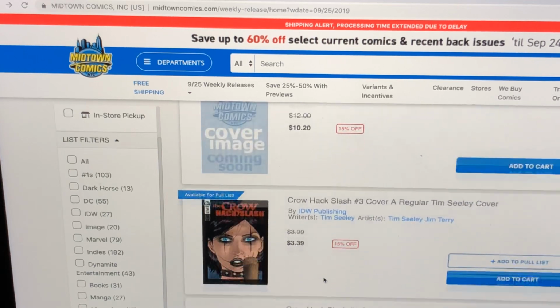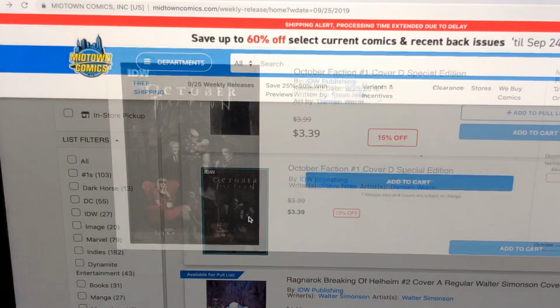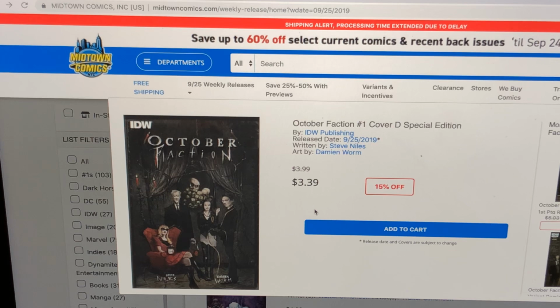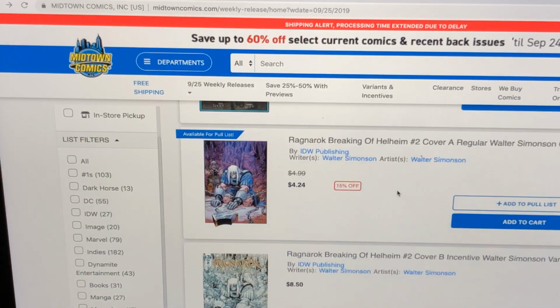Let's see, we're on to IDW. Don't care for most IDW books, but there is a couple that look pretty good. October Faction number 1. I collected the original series of this by IDW, which I believe is being developed. I don't know if it's going to be a TV show. I think it's more developed for a TV show. It's kind of like the Addams Family kind of thing. You know, I mean, it's not really Addams Family, but I believe the family hunts ghosts, or I can't remember. It's been a while since I read it. I have I think the first 5 or 6 issues of that series. I don't have every issue, but I got the important ones. The first 2 or 3 issues are the ones to have. So that may be worth grabbing. I don't know if it's a reprint of one of the originals. It probably is, if I had to guess.